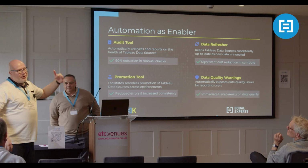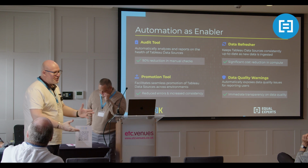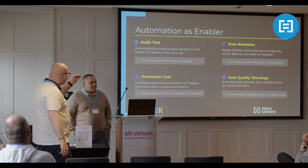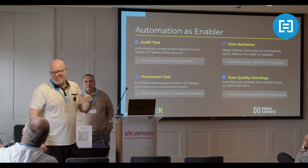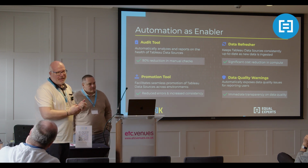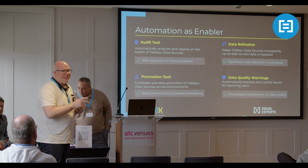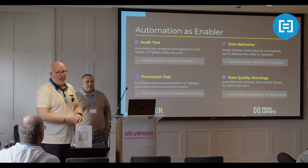So, as you can see through these tools, all the tools enabled us to do automation, get through that pipeline quicker. So the audit tool G mentioned, 90% reduction in manual checks. You see that audit tool run is actually amazing. It's like a very cool checklist that goes through and does an in-depth investigation into that data source. Very, very cool.